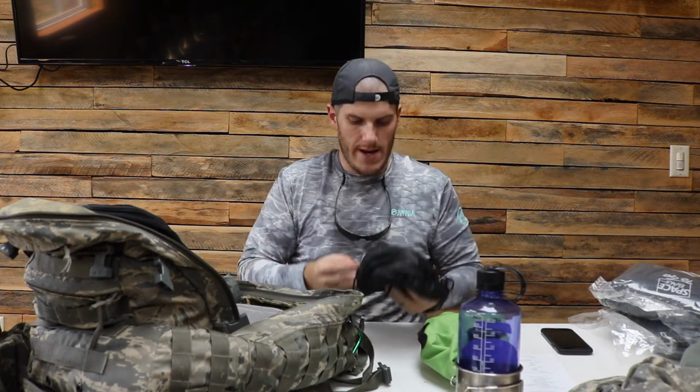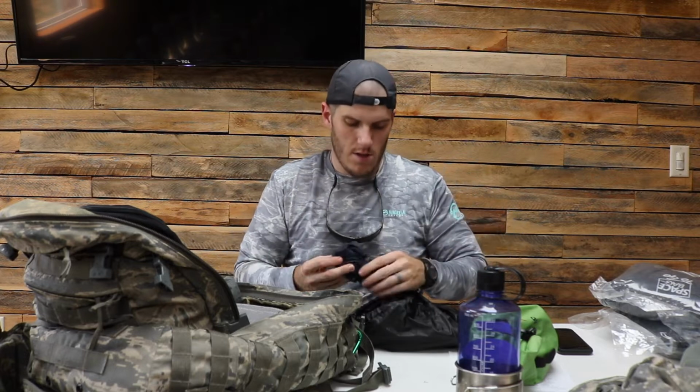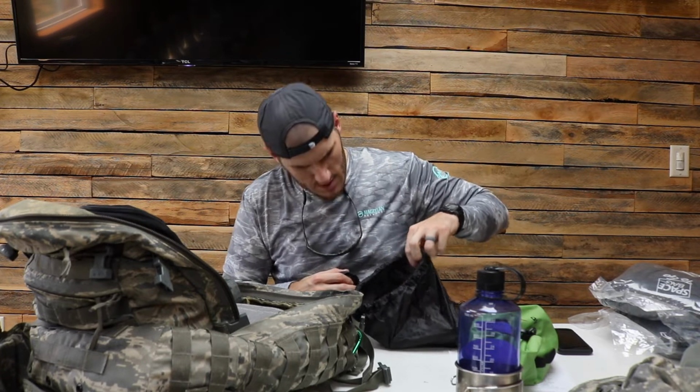Going a little farther, got a couple little bags, little kits in here. Open this one up. You've already seen the drawers and the socks. This one is kind of my fire starter bag. This has got some string in it for stringing up a tarp or a tent, whatever.